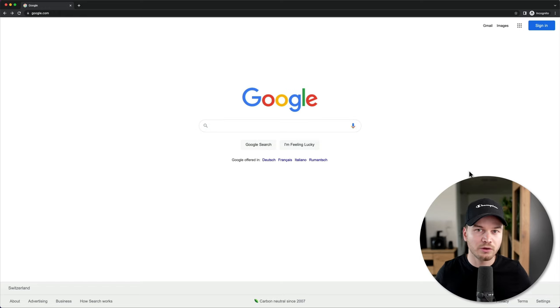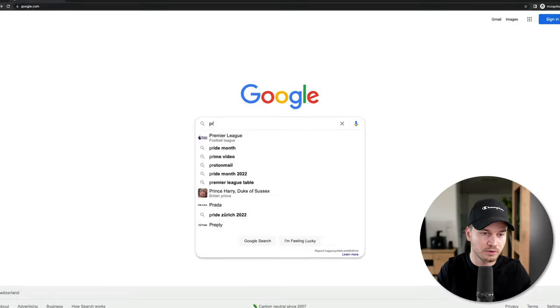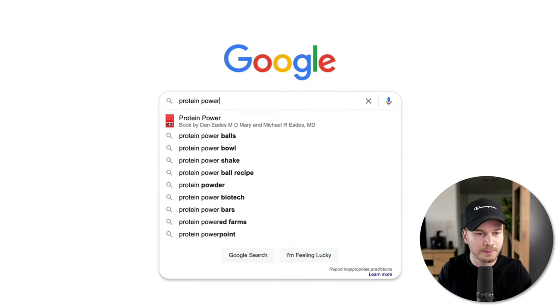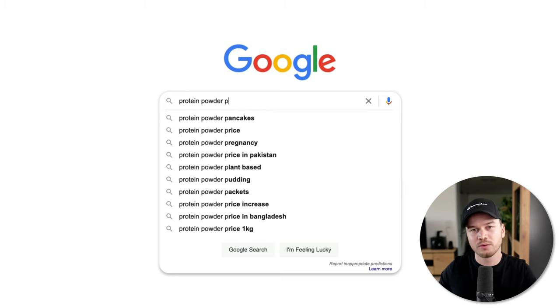So the way you go and look for local suppliers is actually pretty straightforward. You simply go to Google and then just type in your product right here. So for example, let's say we want to private label protein powder and sell it on Amazon. So we would just type in protein powder. And then we're going to type in private label, because what we want to do is find a supplier, then put our logo on the product and then sell it, which is called private labeling.